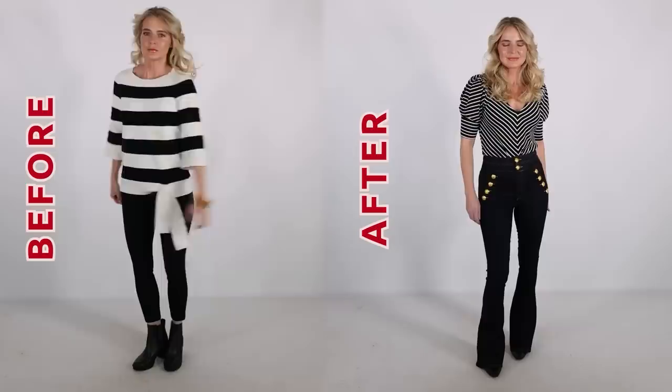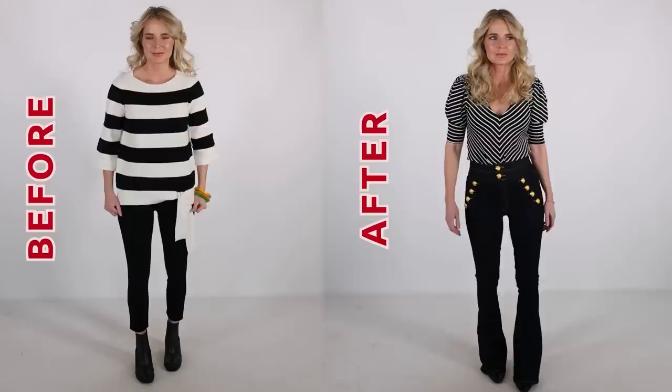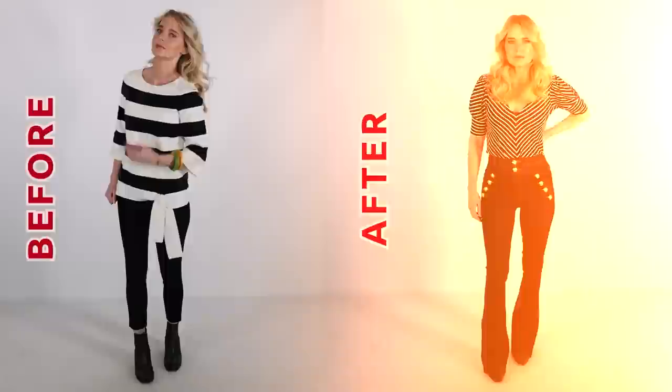While this skinny stripe isn't great for being on camera because it sort of conflicts with the camera, it is much more flattering for women in general to wear the smaller scale stripes versus those large oversized stripes.